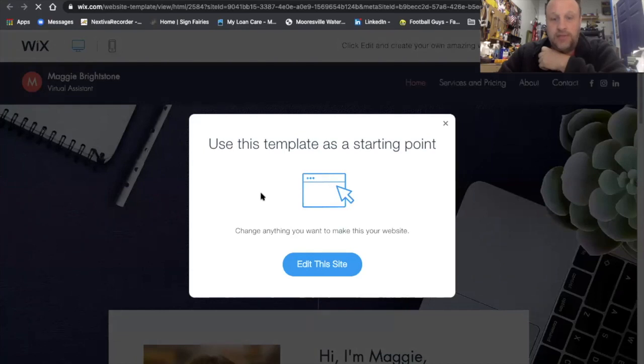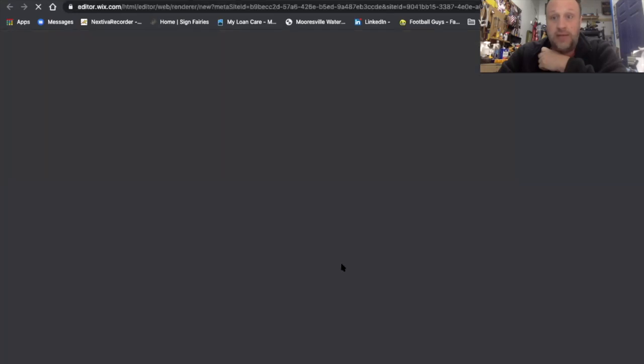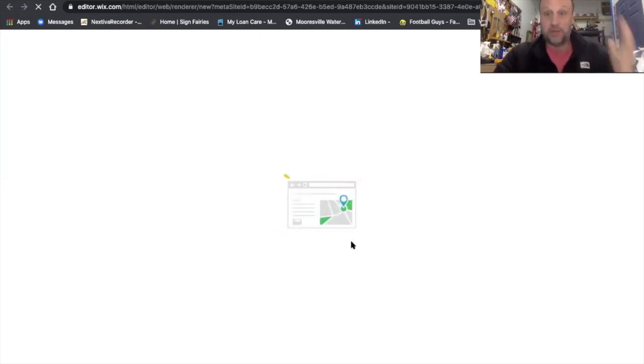Use this template as a starting point. Change anything you want to make it your own website. Edit the website. All right. So once you find the right website that you want, then you view it and then you click on edit this website. Now it's going to open up a whole other window. It's actually building it as we speak.